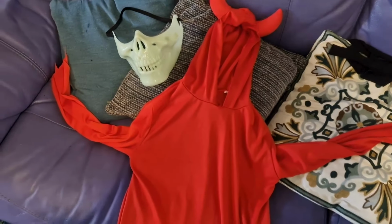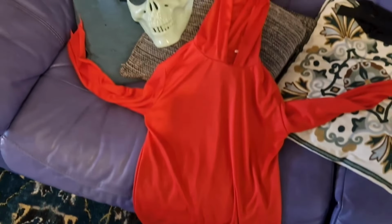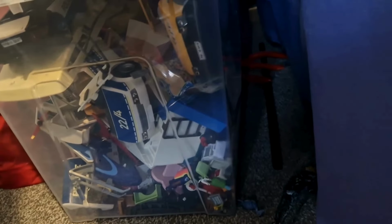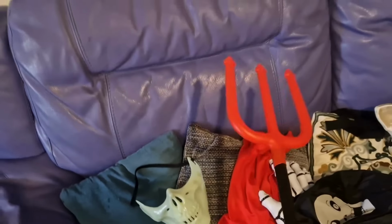And then for Halloween, like trick-or-treating, he wanted to wear his old, this is really old, this is my daughter's when she was really young as well. We must have had that devil costume for 10 years with that glow-in-the-dark mask. And then I knew we had a trident, a horn, pitchfork, I don't know what you call it, down the back of the sofa. So we pulled that out.